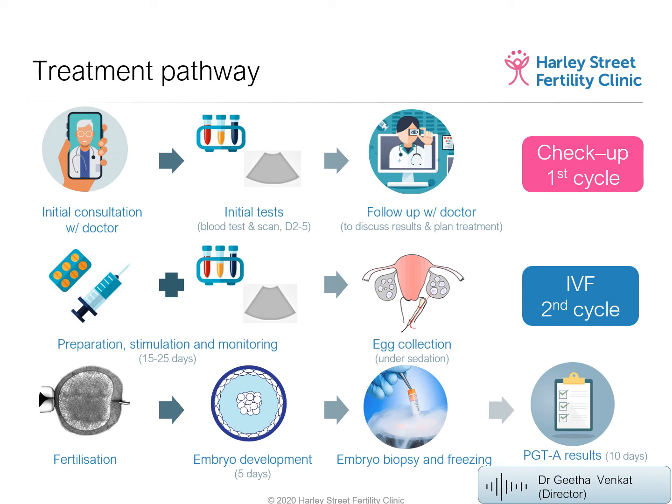So there is an anesthetist to look after you. The anesthetist will give intravenous medication, which will make you go to sleep completely. You won't feel any pain. The procedure takes about 15 to 20 minutes. And at the end of it, we'll wake you up.